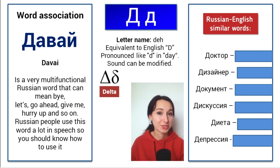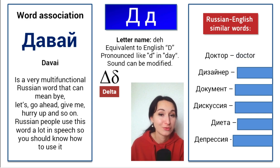Let's look at some Russian English similar words with this letter. The first is the word doctor. It's easy, you can guess it straight away. Doctor is a doctor, of course. Next, designer. It really sounds almost the same as its English equivalent.